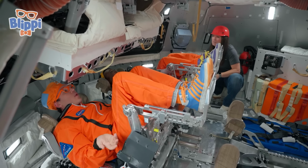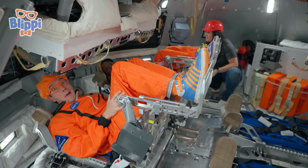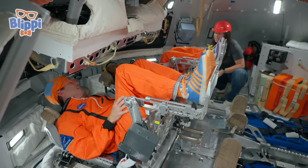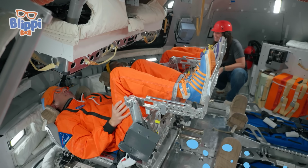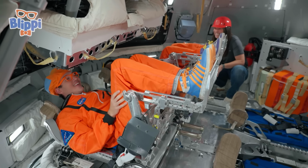And then what happens when Orion comes back to Earth? Well, it goes very, very fast, coming in at 24,000 miles per hour. Whoa, that's really fast. And it comes in, and we have big parachutes that deploy, 3 of them, and it lands nice and soft in the water. Oh. And then you get picked up by a boat. We do. Oh, fun. Well, I like boats.